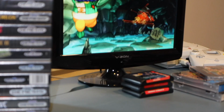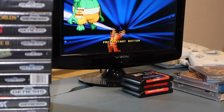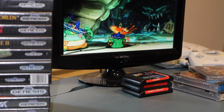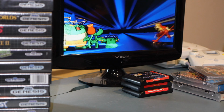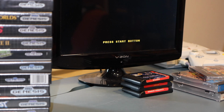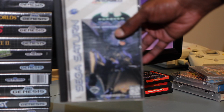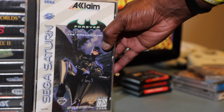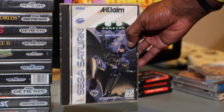And then this is probably one of my proudest retro pickups, and this is one that I really wanted because I grew up going to an arcade store that had this game, and I hadn't played it in forever, and I found it online on auction, and that is Batman Forever, the arcade edition.